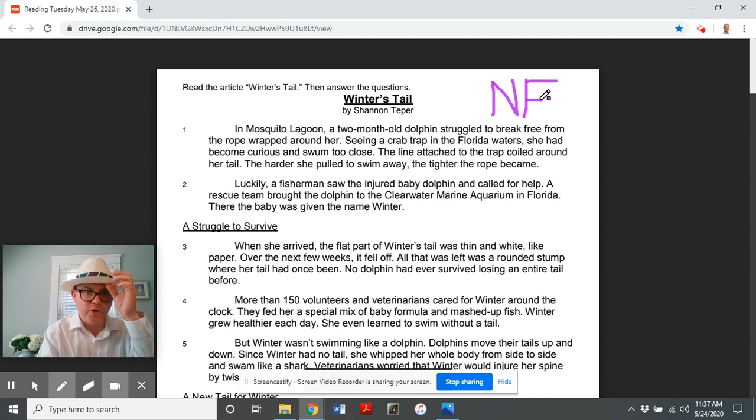Oh, you're back. Okay, good. So what did you write down? Nice. Okay. So, if you wrote something along the lines of baby dolphin rescued from crab trap, that would be an excellent annotation. All right, baby dolphin rescued from crab trap.